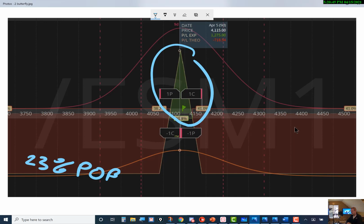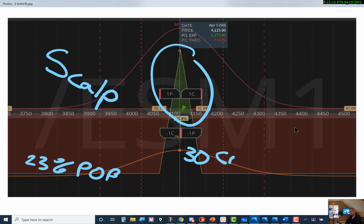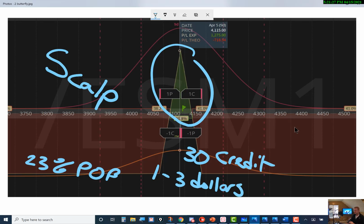So why would you do that kind of a trade? Well, this is a scalping trade. This is not a trade that we hold. This is a trade that we scalp. This is a trade that we're just looking to grab a little portion out of the profits. And many times we can put these on for a $30 credit. And all we're looking to get out of this trade is $1 to $3. That's all we're looking to get out of it. So this is a scalping trade, okay?